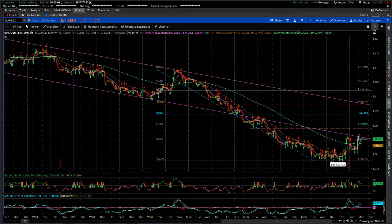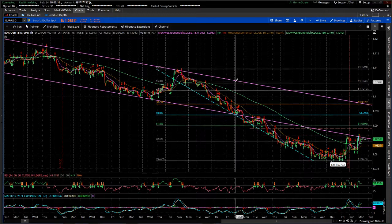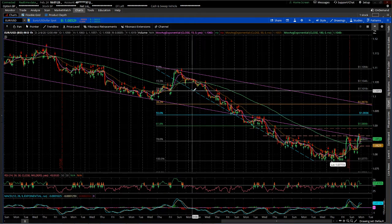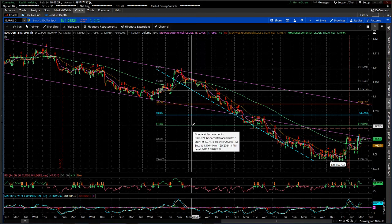I like to be consistent with how I look at the stocks and the currencies or whatever it is that I'm trading. So what I do is I always stick to using the patterns. I try to find, like this one had a channel coming down. I've been watching it for a while and been trading it as it goes. And I've also used my fib lines, which I really like.